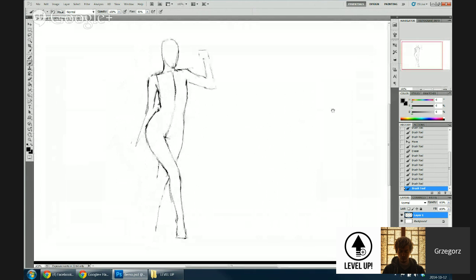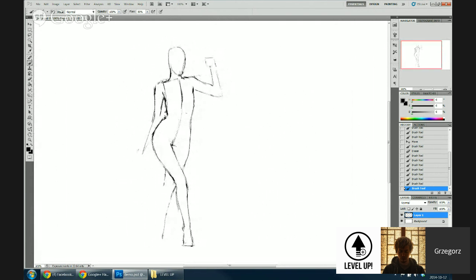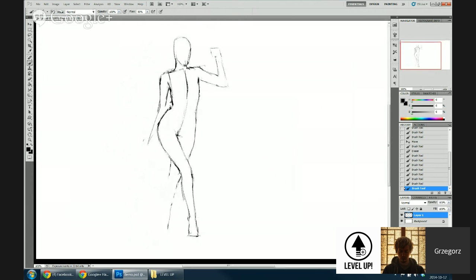So I will be doing some sort of background later on, but right now I'm doing character, so I'm working at 100% magnification. But as you do composition, like the overall image, you have to look at it as a thumbnail. And yeah, I think this is obvious.